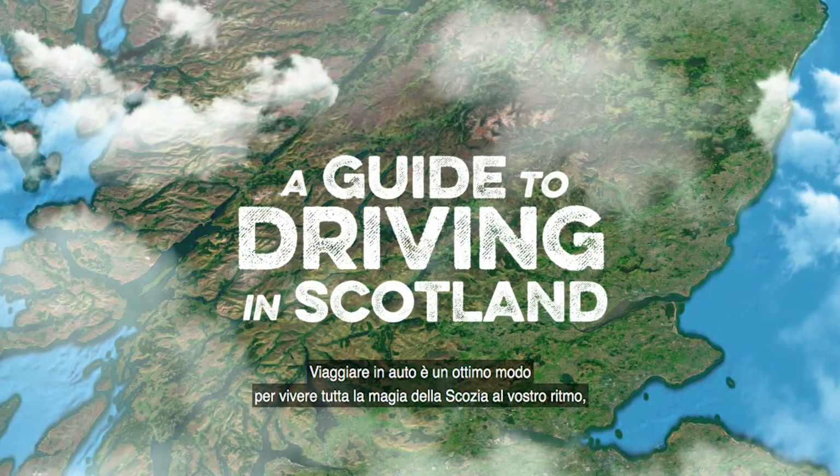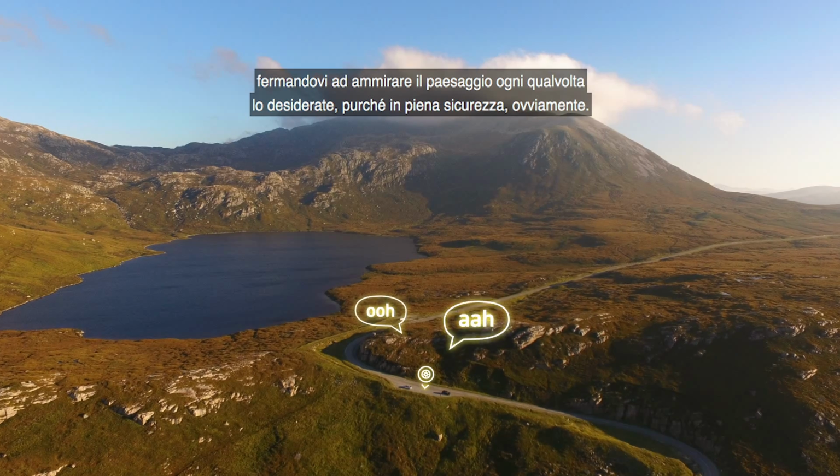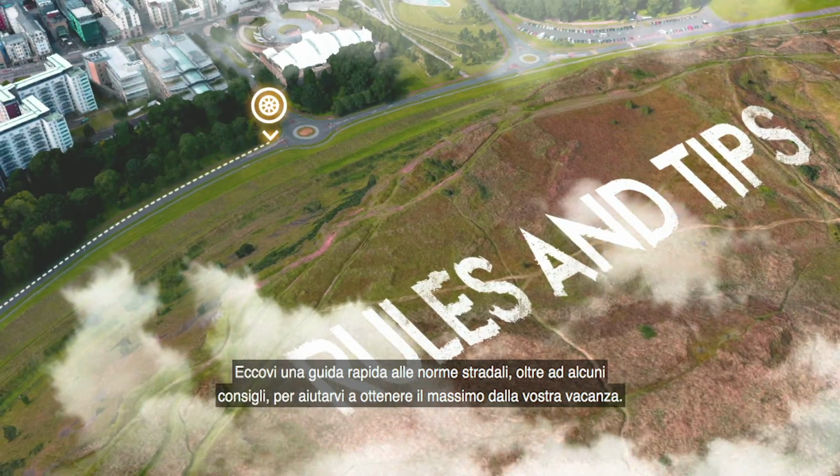Driving is a great way to explore the magic of Scotland at your own pace, stopping to say ooh and ah whenever you feel like it, within reason, of course. Here's a quick guide to the rules, as well as a few tips to help you make the most of your trip.